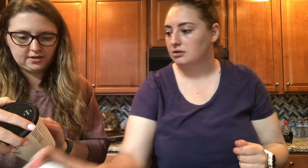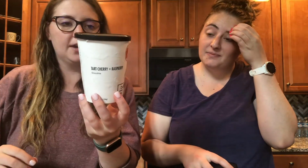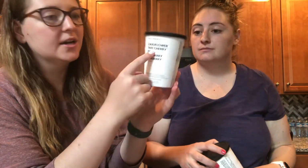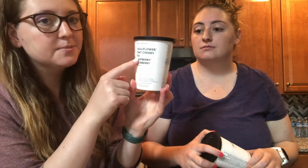So let's talk about a couple of the new ones that we got. Oh, tart cherry, and see, there's still like frozen stuff on this. Tart cherry and raspberry. That's a new one. Look, cauliflower, tart cherry, fig, raspberry, and blueberry.